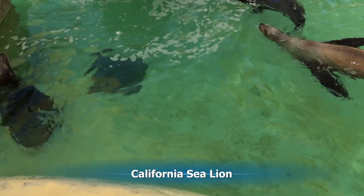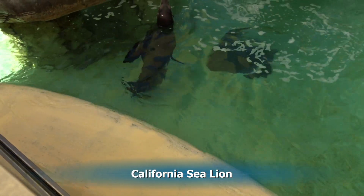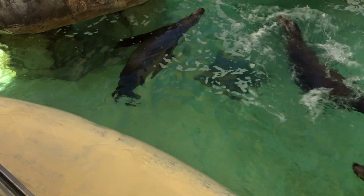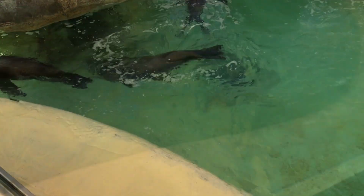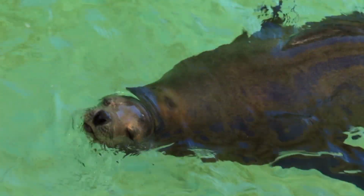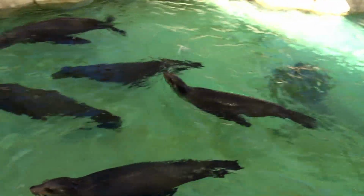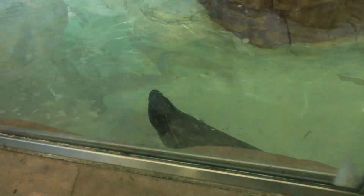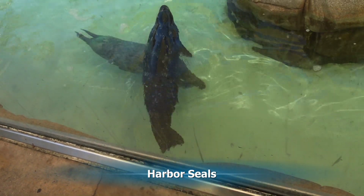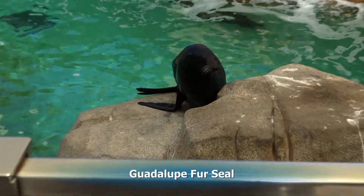Next we head over to see the pinnipeds. First the California sea lions. And those are harbor seals. Right here. Lastly, Guadalupe fur seal.